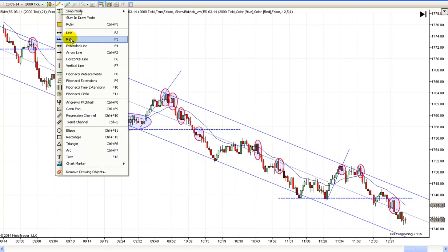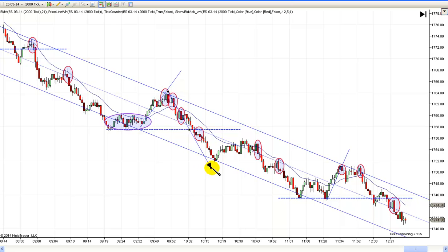And even here, if you measure this leg right here and then look at this little correction, that's basically a perfect measured move down into here, right here, and then we kind of bounce. It came up a little short, really, because we really tried to bounce it. That's because we hit the other side of the channel again.